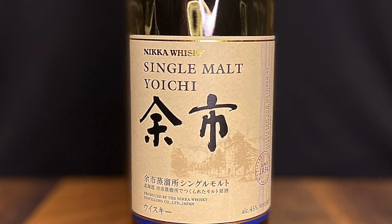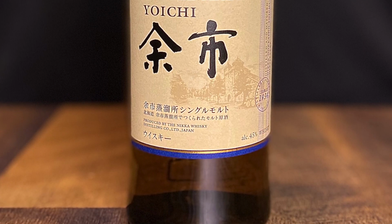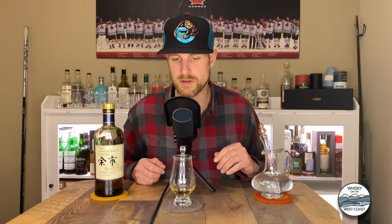Now, this Japanese whiskey is near and dear to my heart, and I'll talk about that a little bit later. But there's a reason why it's the first one that I'm including on the channel here for a review. One of the reasons is I just really enjoy the profile. But let's touch a bit on the Yoichi distillery and just a little bit about the history, and then we'll get right into the review.